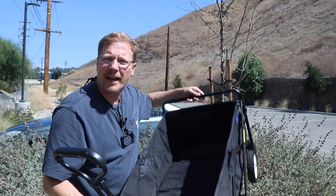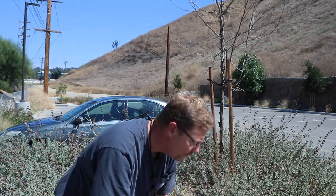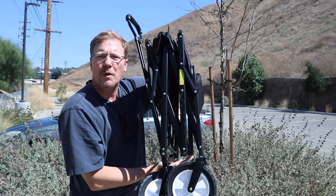The simple answer, in light of my previous video, is this folding wagon. Check it out, it's pretty substantial. You can put a lot of things in there. The good news is, it just folds up into a compact shape that fits right in your trunk.